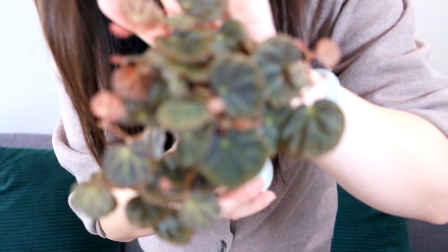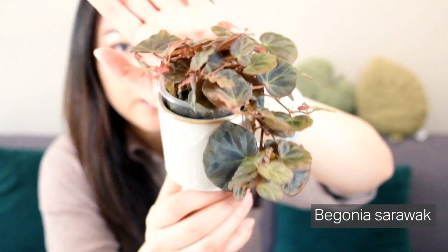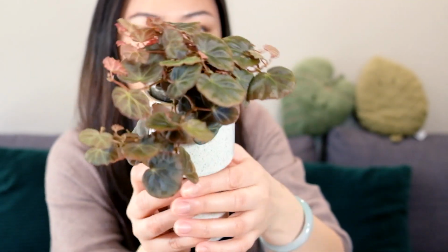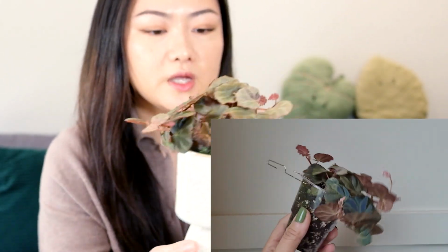I hope it will focus. Let's see if it focuses. No, not focusing. Okay, I need to change the focus mode. All right, but anyways, I was talking about Begonia sarawak. So this is what it looks like now. And I would say it's significantly bigger than before, especially considering I've cut it many times. I've cut it at least 3 times to trade or share.